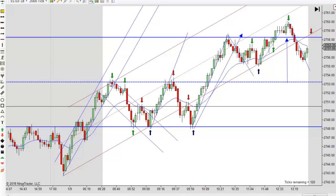You got a double test of this level. The shorter term stuff is all pointing to the downside. Turns out this just shoots right through, pulls back, and gives you a lower high here underneath. And so I like going short right here. At this point, this is when I really was concerned, hey, maybe the channel's not correct, and it's looking more like a range.